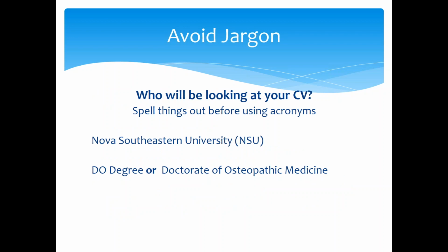Also, avoiding jargon. One piece of it is thinking about who's looking at your CV, who's the employer or consumer on that other side, and are the acronyms you're using something that they will know? For example, Nova Southeastern University, abbreviating with NSU, is acceptable as long as you've spelled it out somewhere before. It's similar to the APA rule when it comes to abbreviations. As long as the first time you're mentioning the institution or mentioning a degree, for example, doctorate of osteopathic medicine, you add those parentheses at the end with the abbreviation you'd like to use moving forward, you are allowed to abbreviate in the rest of the document. But if you're mentioning one-time BLS, basic life support, for your certification, you want to spell that out and make sure they know clearly what the information is that you're sharing.